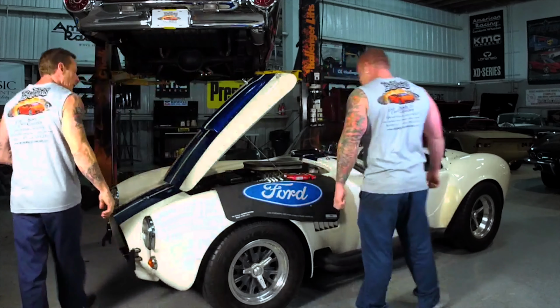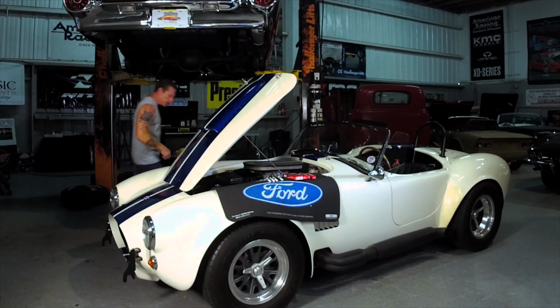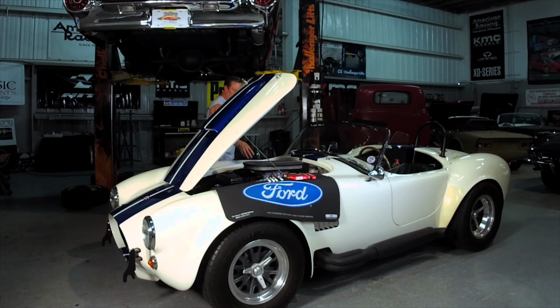I need my gapper. The yapper, I think the yapper was over here, right? So you already took care of the air cleaner tie down, right? Or the air cleaner, right, Bob?